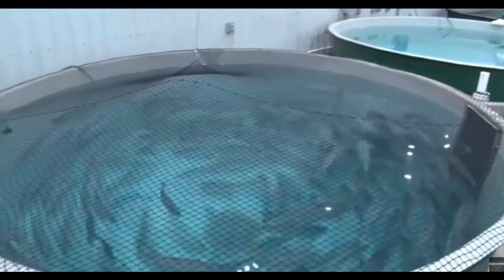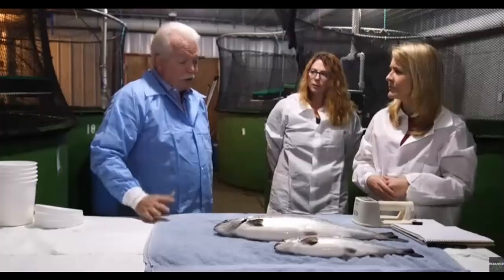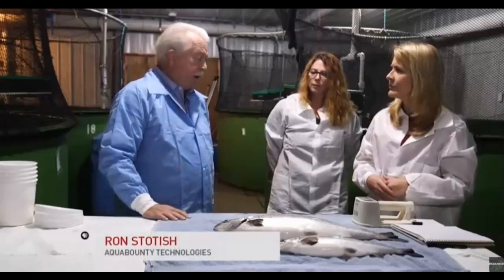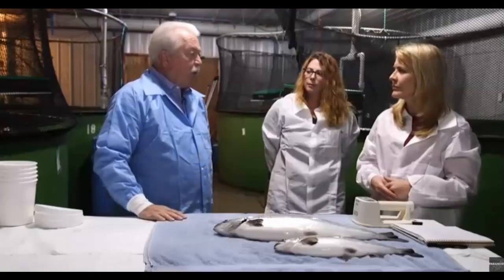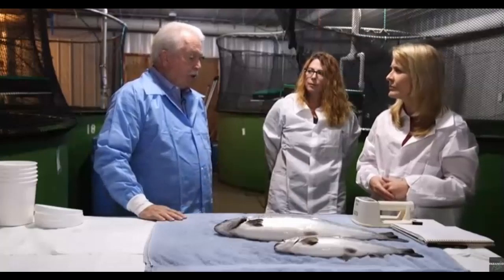If you have a fish that grows a little faster, such as an AquAdvantage that reaches market weight in half the time, you can produce those fish almost anywhere because you can grow them in a land-based aquaculture facility closer to consumers, so you can reduce the transportation costs and the carbon footprint associated with transportation. So this opens up a whole new opportunity for global salmon production.